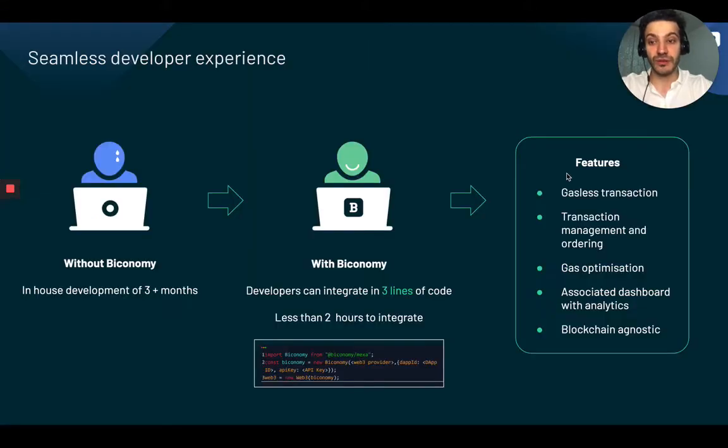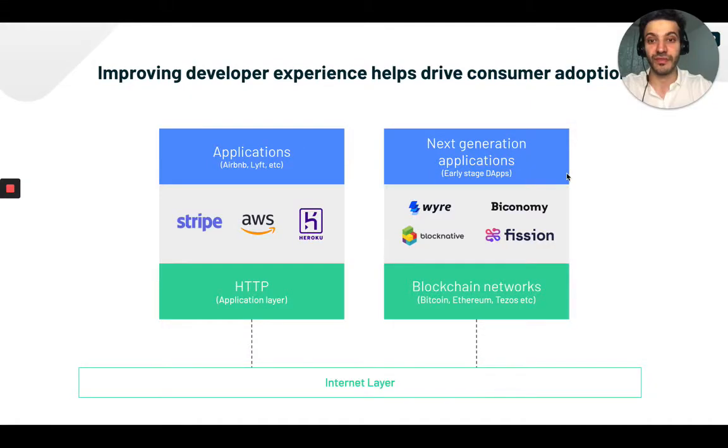So instead of developers having to put in 3 months of development work to have all of these powerful features that they want for their application, they could easily use our SDK, which they could do within 3 lines of code. And why now?